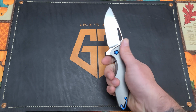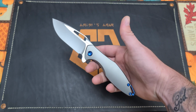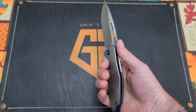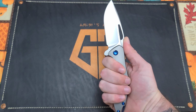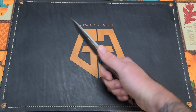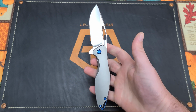Now, Kyle's had the flipper delete, which made a huge choil. Kyle's got really big hands, and he has to have that. It's almost a requirement for Kyle to have that. I don't need that. I wear large size gloves, but I have very slender fingers. I don't need the choke up on this. It's just not necessary, and I feel like I had the same amount of cutting edge. So me personally, I don't need that.